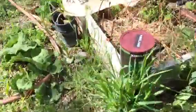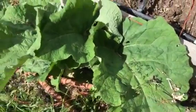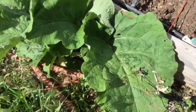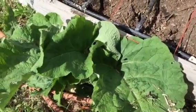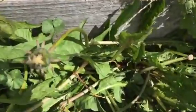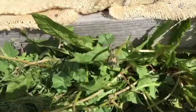There's probably a better example of it over here. It's edible for both humans and rabbits. The rabbits eat a little bit of this, but it's not one of their favorite things. But over here, we've got some dandelion. You can see those dandelions are pretty well spent, but they love, love, love the flowers.